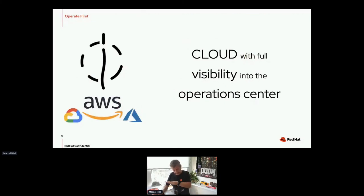So finally, in one sentence, what we want to build is the implementation of that operate first mentality. We need to have a cloud with full visibility into the operations center. And that cloud can be anywhere. It's really in the broadest definition of cloud.